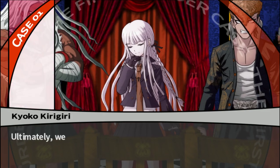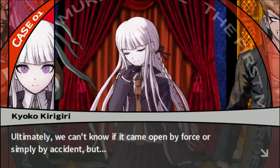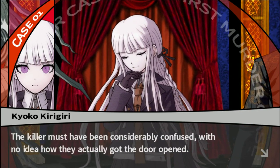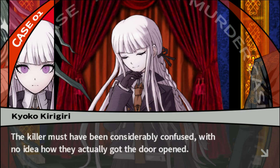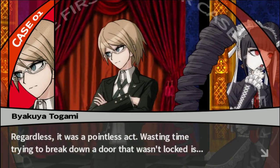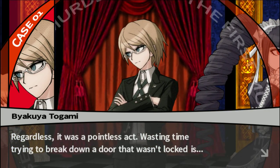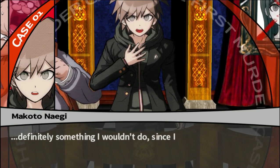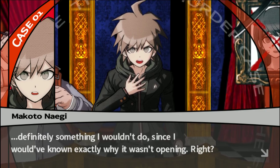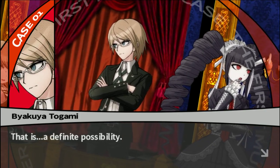Ironic, is it not? Ultimately, we can't know if it came open by force or simply by accident. But the killer must have been considerably confused, with no idea how they actually got the door opened. Regardless, it was a pointless act. Wasting time trying to break down a door that wasn't locked is tomfoolery. Definitely something I wouldn't do, since I would have known exactly why it wasn't opening, right? That is a definite possibility.